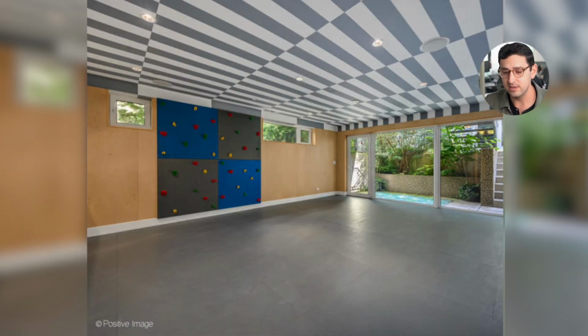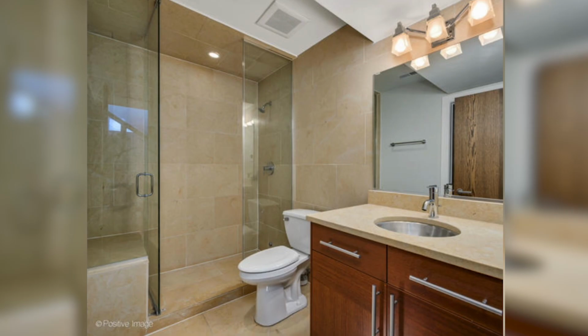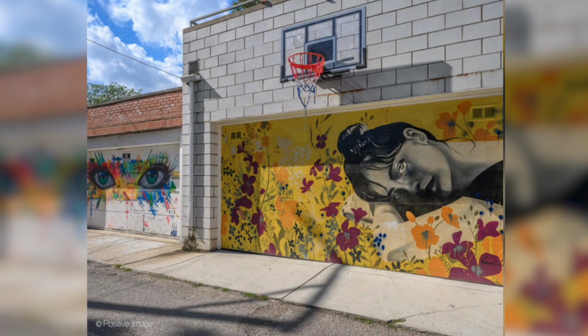It could just be paint. They have a rock climbing wall and a basketball hoop. I don't know how tall these ceilings are, but sounds like toddler heaven. My kids would love it. I don't know. These are people I would like to be friends with. I think it's a really, really interesting listing, and I bet it goes under contract pretty quickly.